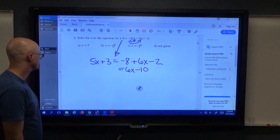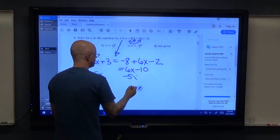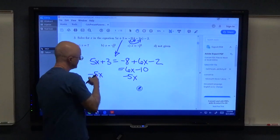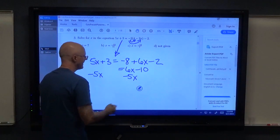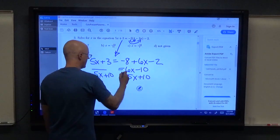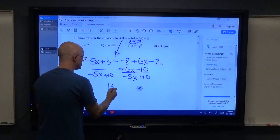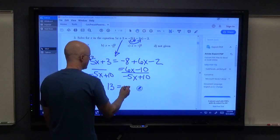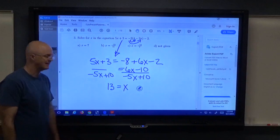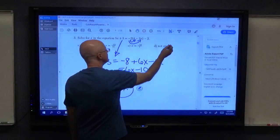Isolate x, you could subtract 5x from both sides. That'll get rid of the x on the left side. Also add 10 to both sides. That will get rid of the minus 10 on the right. You'll be left with 13 equals 6x minus 5x, which is x. The answer's got to be 13, which, oh, lo and behold, is not given.